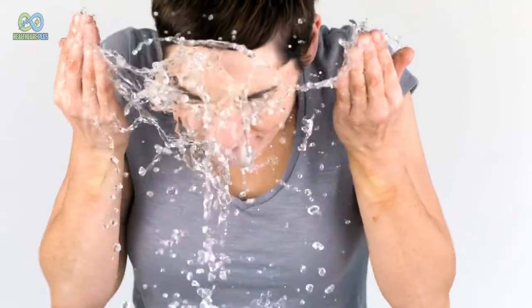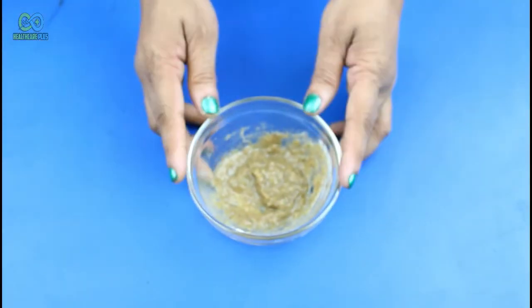Now apply it on your face for 20 minutes. After that, wash off with normal water. Do this 2 or 3 times in a week.